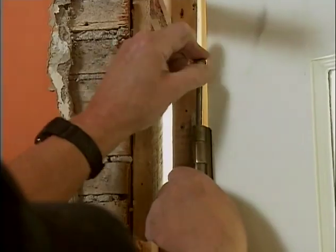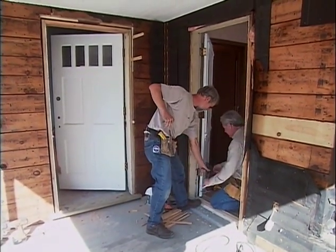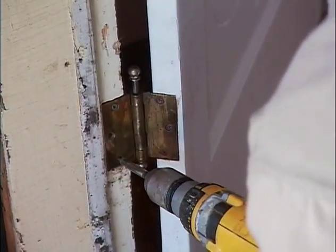Well, working with old doors like this is never real easy. And of course, we're trying to fit doors that originally weren't here. And actually, Dennis even had to kind of rework some of these to get everything to fit. But it's going to be very much in keeping with what was originally here at the turn of the century.